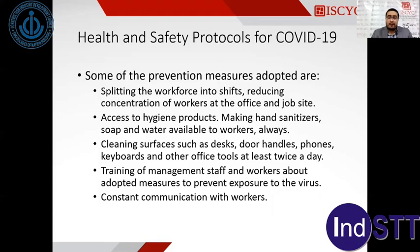Training of management staff and workers about adopted measures to prevent exposure to the virus. This is important because they need to know what measures the company has adopted at the construction site or the office so that they can keep safe. And constant communication with workers is a must.